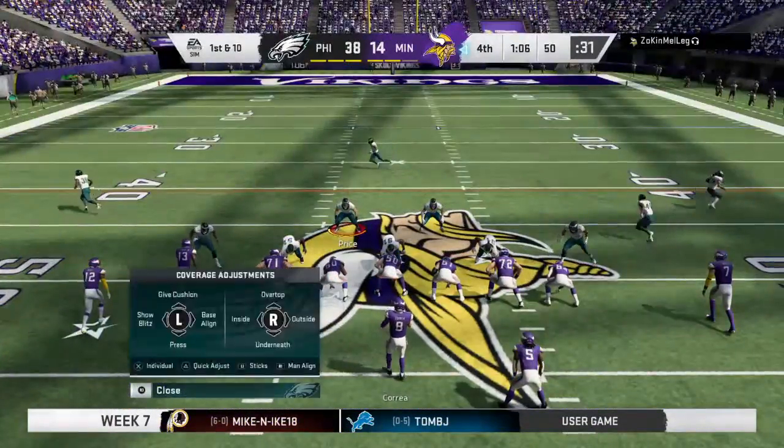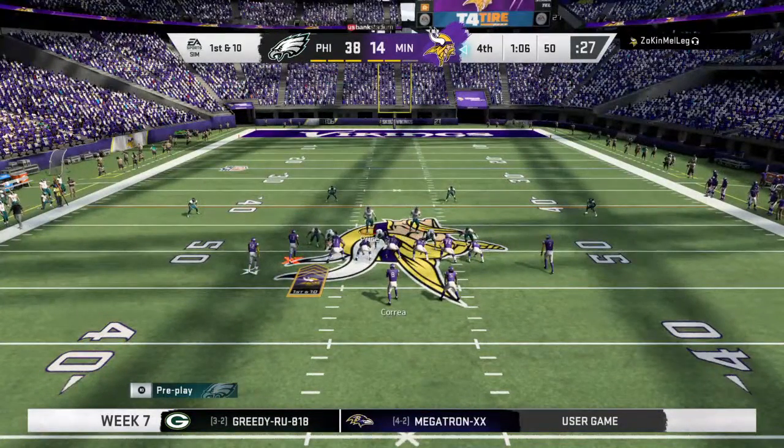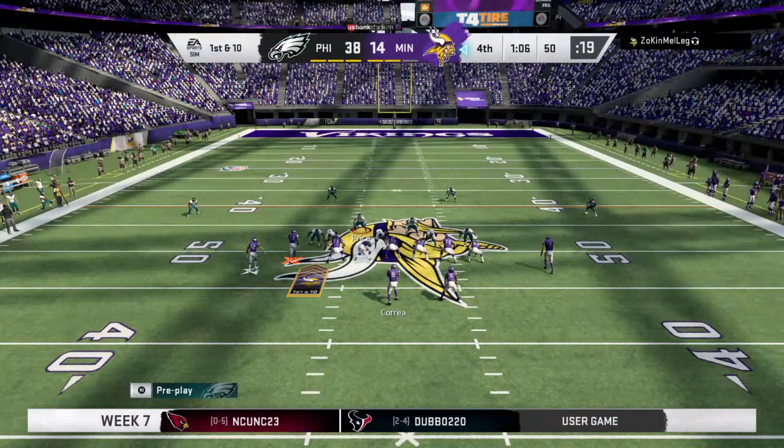Down. Hey, wahoo. 60 outlaw. Hey, seam 6. Seam 6. Mike's 50. Quit talking about it.